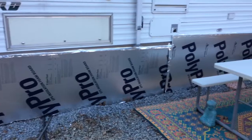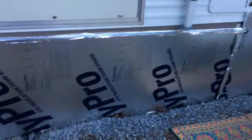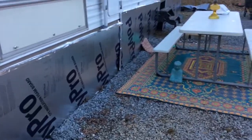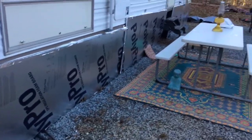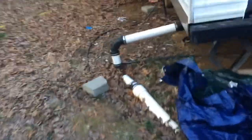So also, because it's been so cold, I just went ahead and put some insulation around the camper. I've only done the front side and I started working on the back side, but I haven't gotten to that yet. I know it doesn't look pretty, but I don't have a lot of tools, so this is what I've got. And then over here, I took off all of the insulation and stuff, and I have to now crawl under here.